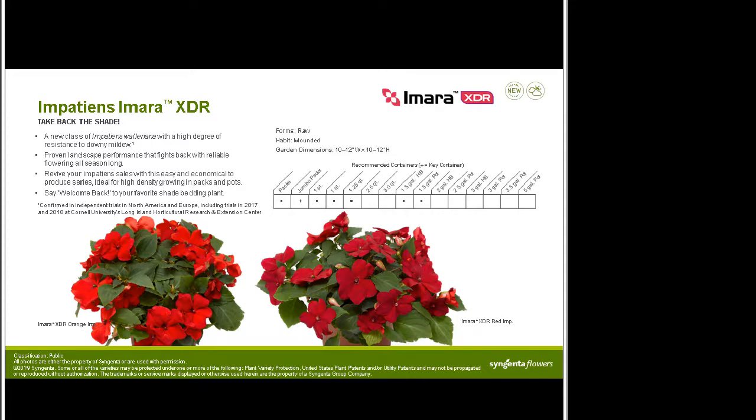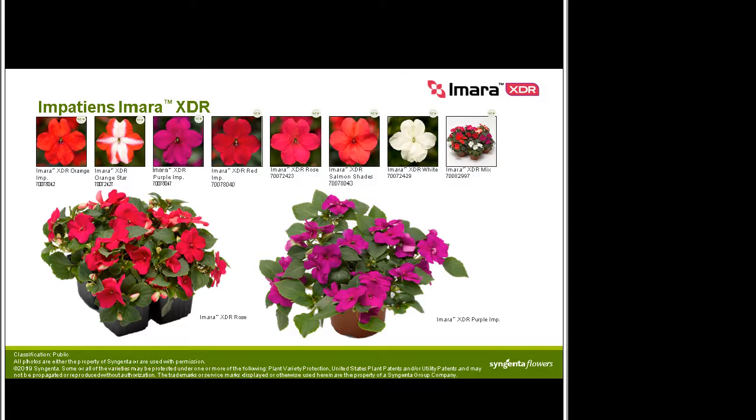So we'll move on to the next slide and show you some of the colors that are being introduced. Currently, our North American distributor partners are carrying 6 colors plus the mix. So the orange star, the rose, the purple, and the red and white are available for production right now. The salmon shades variety will be available for commercial production volumes when the volumes are higher in the middle part of 2019 and into fall. The other improvements will also be coming on at that same time for commercial production.